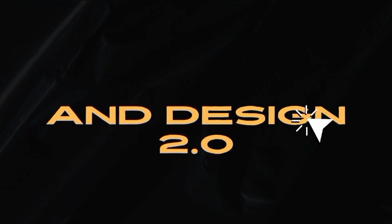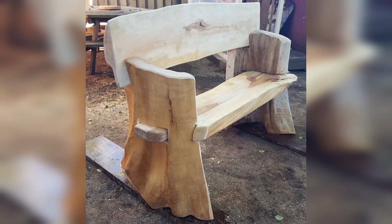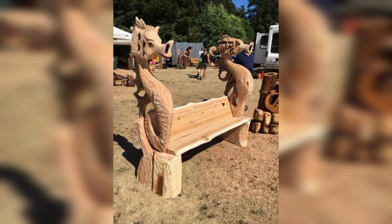Do it by yourself. Wooden benches can add both functionality and aesthetic appeal to your daily life. Here are a few ideas and reasons why they are beautiful.